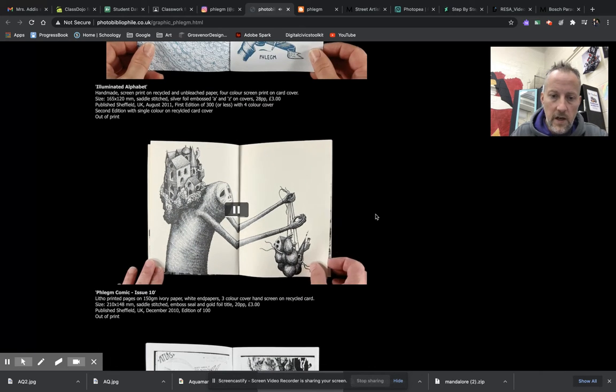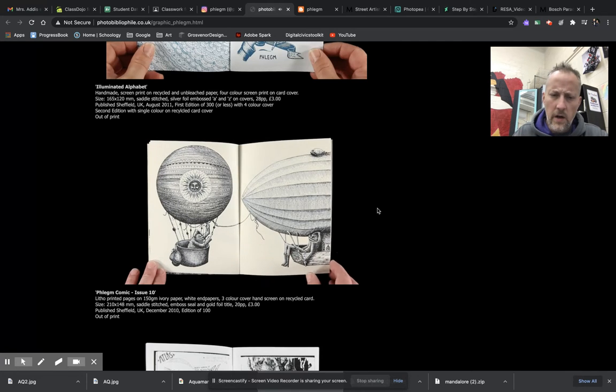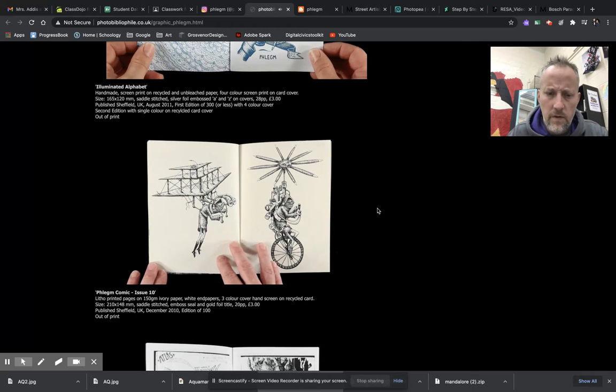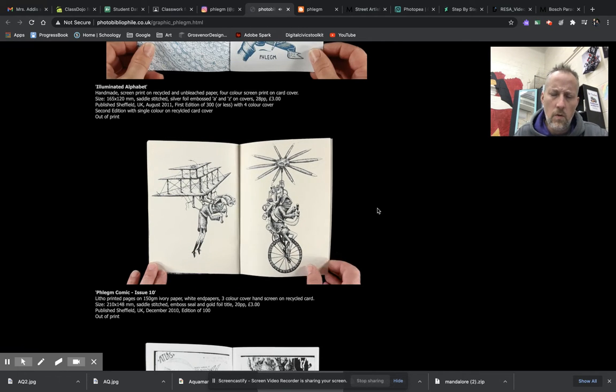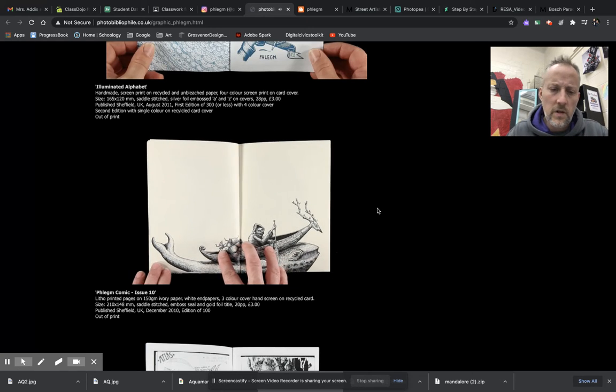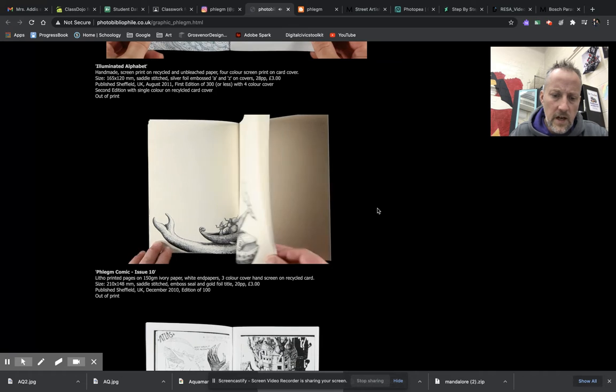You can see his characters are very whimsical and very elongated. They kind of remind me of Hieronymus Bosch or the Monty Python illustrations, if you're familiar with any of that. But they have a definite style to them.